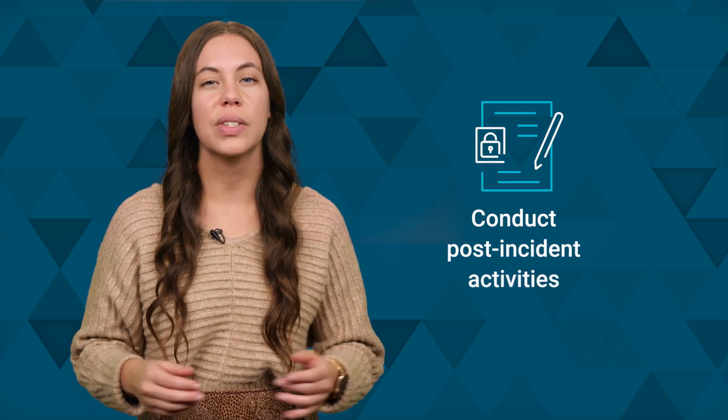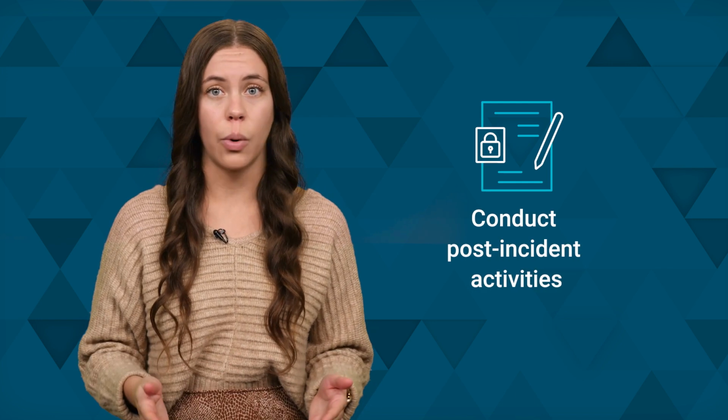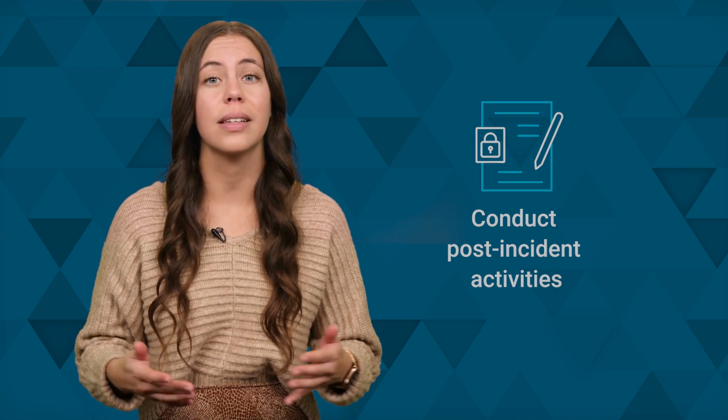Then, step 6. It's time to conduct post-incident activities. You'll need to disclose attacks to government organizations and customers in keeping with compliance regulations and company policies. Then confirm all systems, data, and applications are accessible and operational with no outstanding vulnerabilities that could let attackers back into the environment. Finally, step 7.